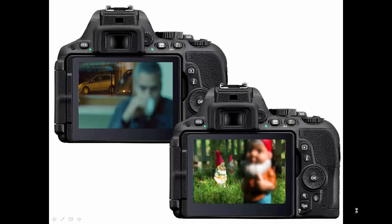If you look at the 2 examples I have here with the LCD screens, the LCD focused on the backgrounds, and you may not have noticed it when you were getting ready to take this picture.